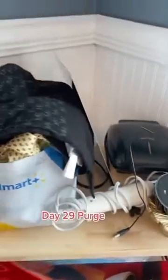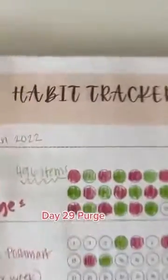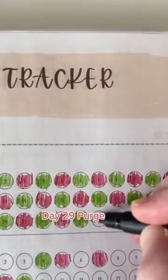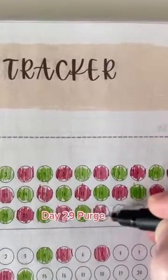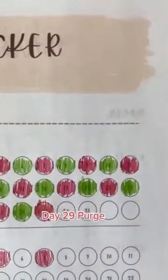So it's been great. If you'd like to see some things I decided to keep, let me know. I can show you a few things after day 31 on what I decided to keep. Here it is, coloring in my handy dandy notebook. See you guys tomorrow. Day 30, 30 items.